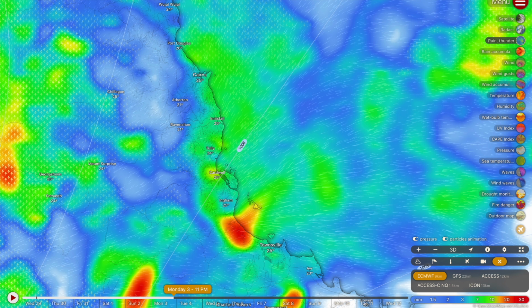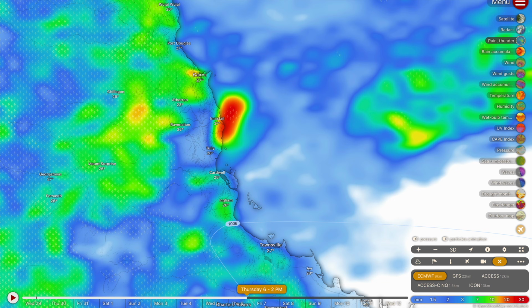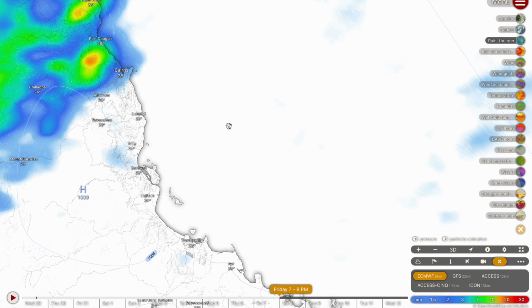Still heavy showers are expected right throughout Monday, and the rainfall doesn't properly ease off until at least Tuesday night into early Wednesday morning. There'll still be some showers in the vicinity right through Wednesday and into Thursday, and then the rain finally clears out by the looks of things by Friday the 7th.